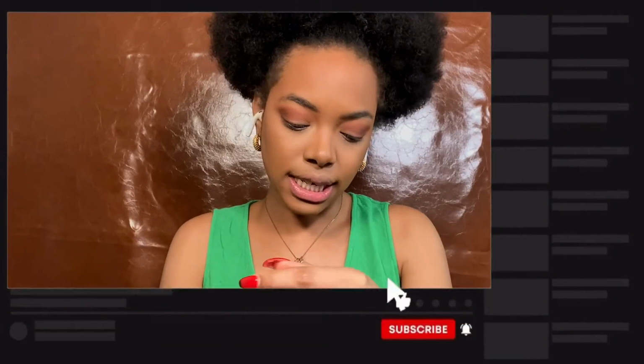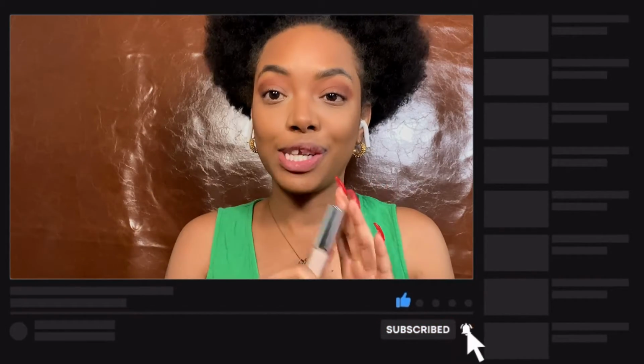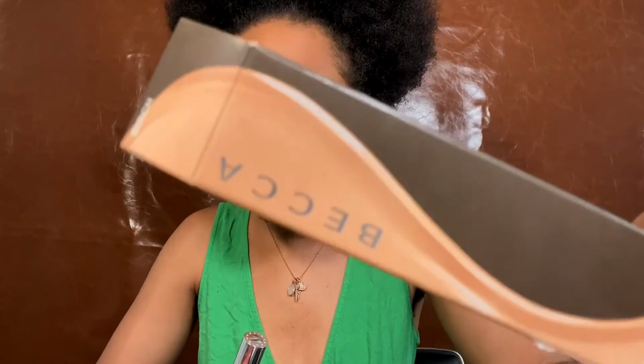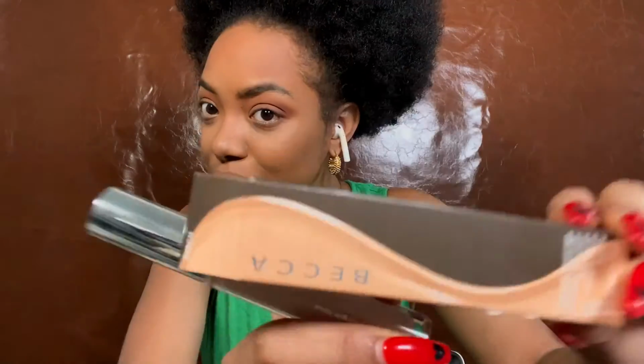And now I'm gonna go in with Becca Concealer. This is the Ultimate Coverage Concealer. So, story time. I went to TJ Maxx and I was like, oh my god, the Becca Concealer. I've never tried their concealer before, and you guys know I was in the market for concealers, so I was immediately like, let's just try it. And I saw the box, right? Look at the shade on the box and look at the shade in the bottle. I want my money back. So that's what we're gonna do.